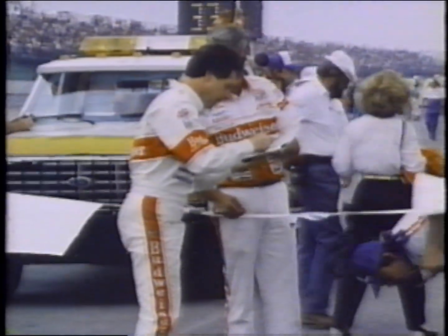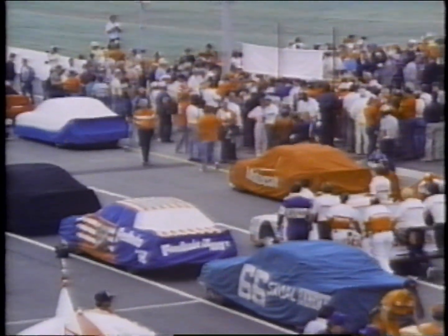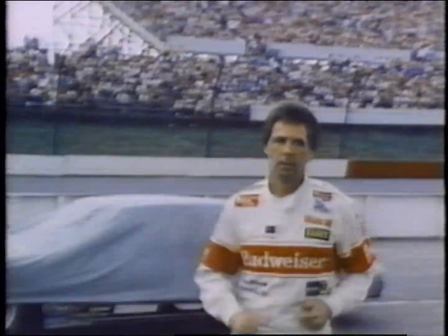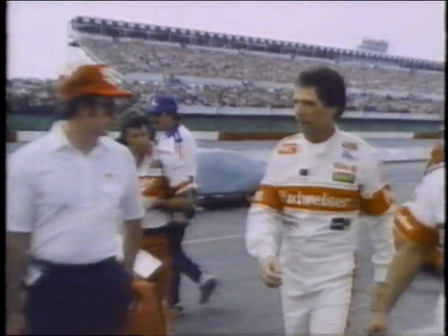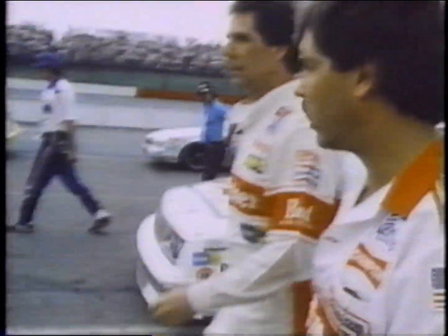But what exactly is Winston Cup stock car racing? Just what kinds of modifications can be made to the cars? What special demands does it make on the team? What does it take to be a winner? These are some of the questions we'll be answering in this film. But first, we're going to show you just how fast a stock car is.